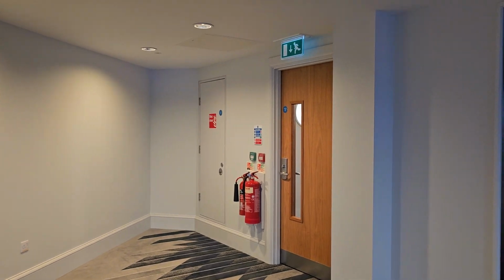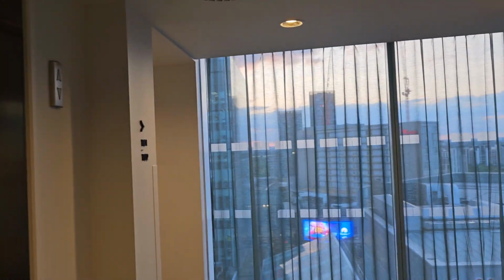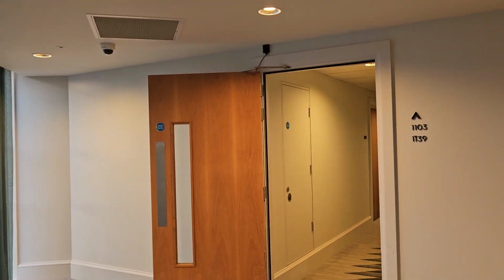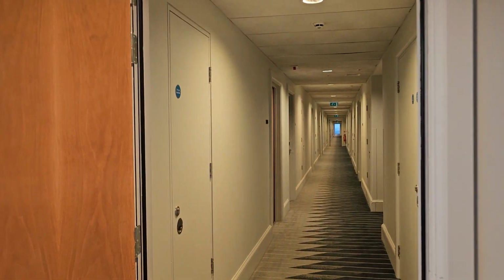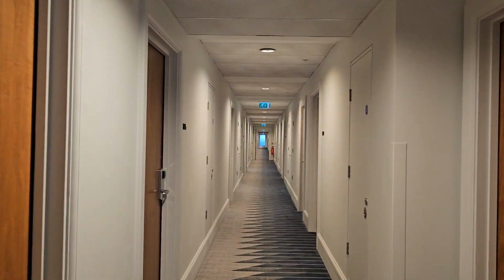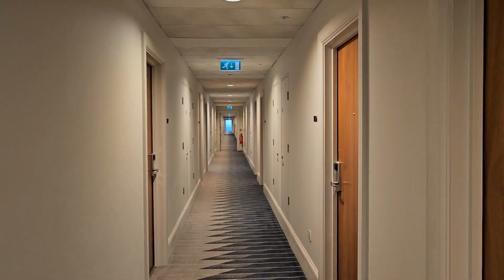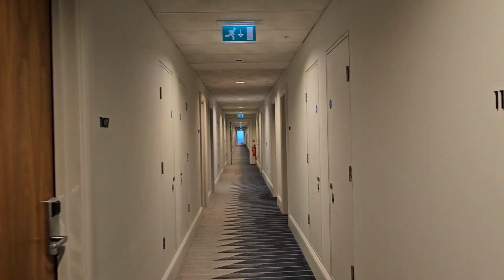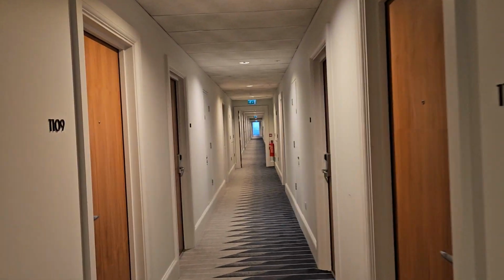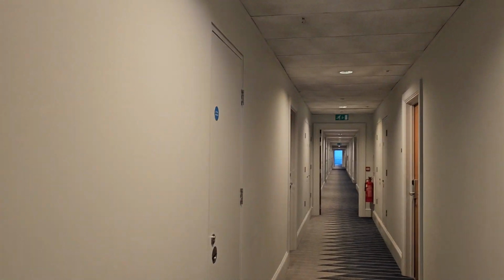Okay, I want to do a quick tour of Hyatt House Hotel, Hyatt Regency, London. So we're on the 11th floor, and I think you have maybe some 50-something rooms on this floor. This is Trafford. And today is the 29th of June, 2023. It's quite beautiful and peaceful.